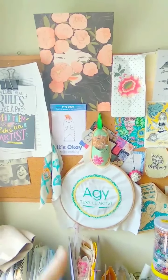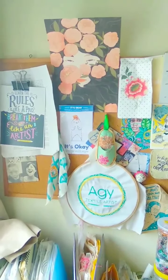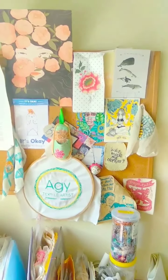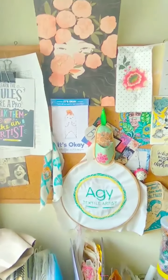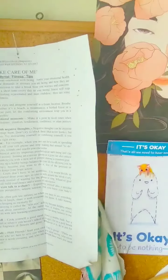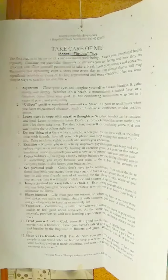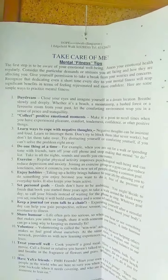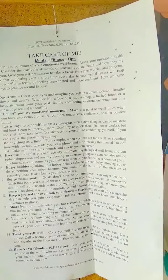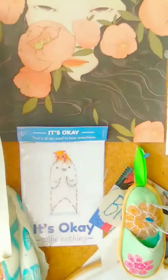On the other side of this white wall, I have an inspiration board with quotes, motivational quotes, works by other artists. One of my favorite things is this. Actually, I should put it in front and not behind this. This was given to me by a friend, but this one here, I feel it's really important. It's a take care of me sheet. Yeah, just to keep me sane, especially now that we're in a lockdown. Or circuit breaker, as the government called it.